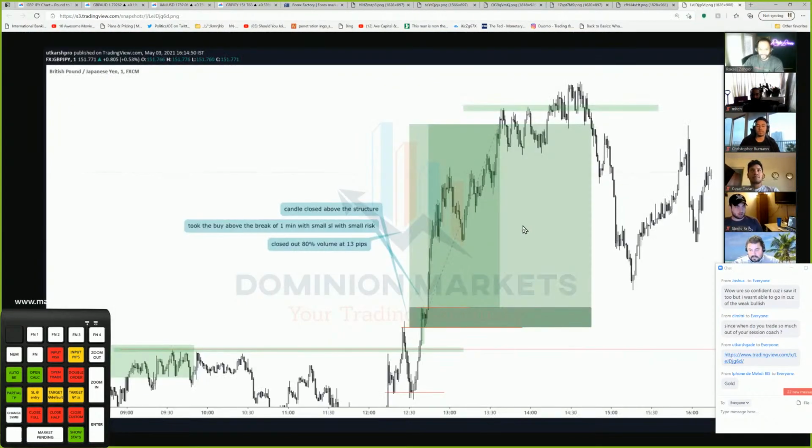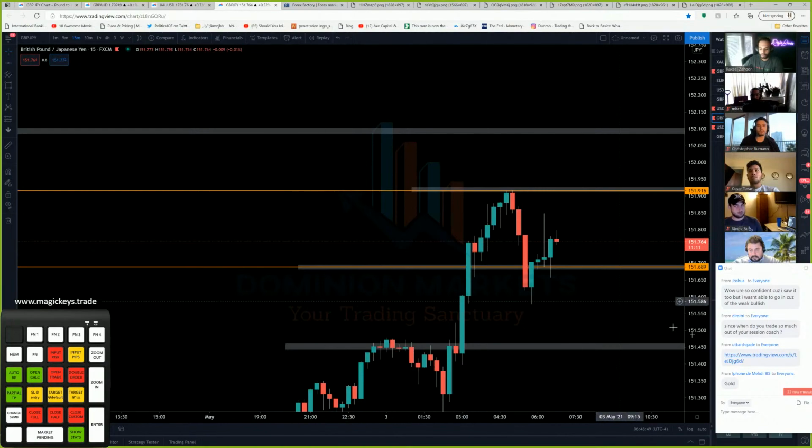So let's take a look at this chart here. Oh, 1 minute chart. Oh man, look at this. What's happening here? Candle closed above structure right here. Closed 80% at 13 pips. Nice. It's a 1 minute chart. So all I can say is, yeah, it looks good. You executed, took profits on the 1 minute.